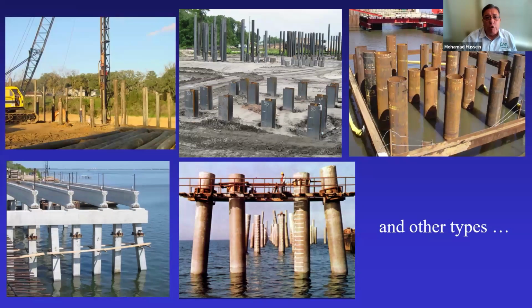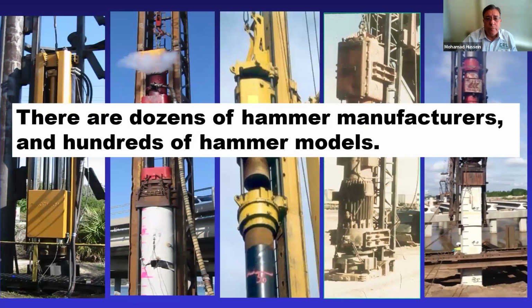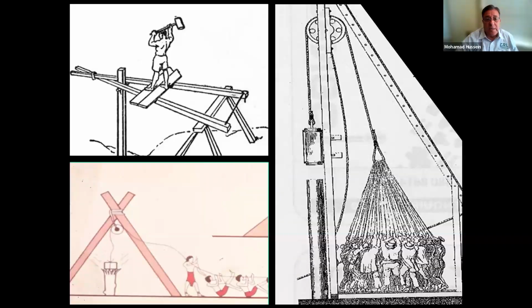Driven piles can be categorized in a variety of ways, one of which is the materials, so that they consist of timber piles, steel piles, and concrete piles. They're often uniform, but not always. They can be made highly non-uniform in geometry and also in material properties to fit the conditions of the project. They are typically driven with impact hammers, and there are hundreds of hammer models to drive piles consisting of hydraulic hammers, air hammers, diesel hammers, etc.